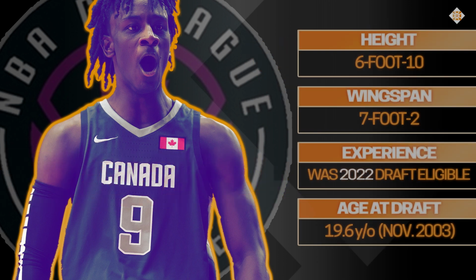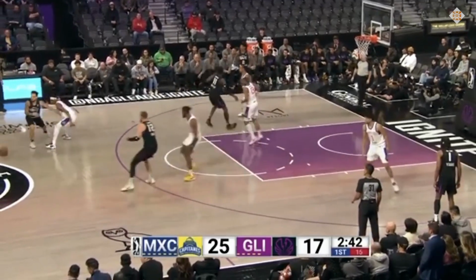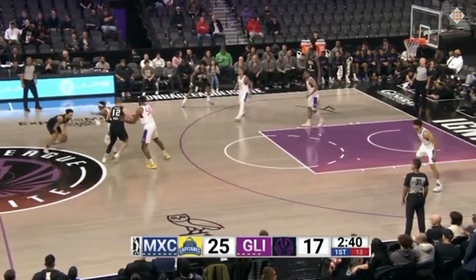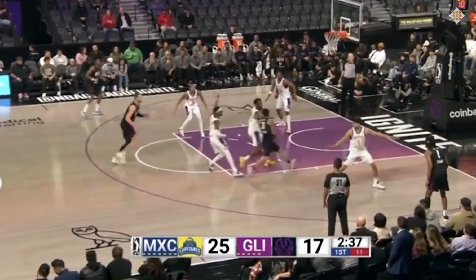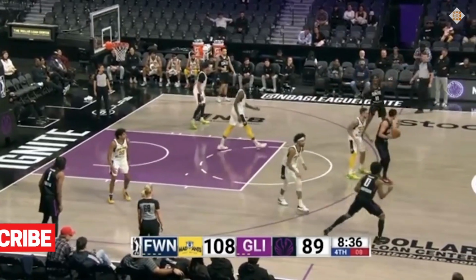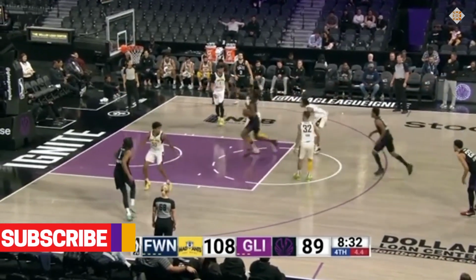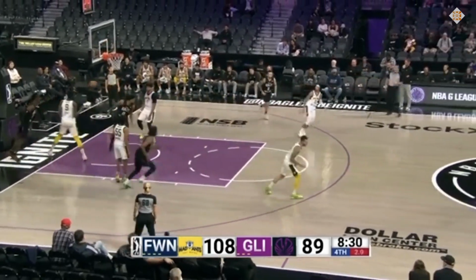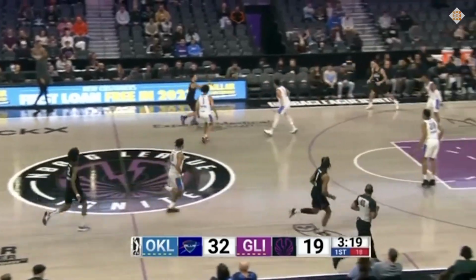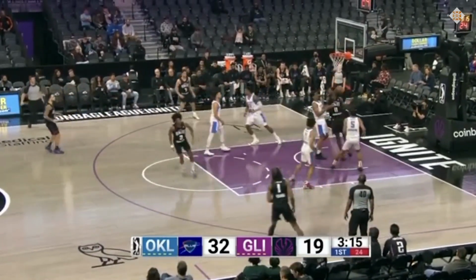At 6'10", 6'11", with a 7'2" wingspan, Leonard Miller has prototypical size for an NBA forward. His role has evolved over time, and even just this season, but there are very intriguing flashes of offensive versatility. In October, I mentioned that Miller had my attention because he was a supersized point forward type. That was his billing coming into the G League Ignite program, but his impact on the court this year has honestly been a lot different to what I expected.